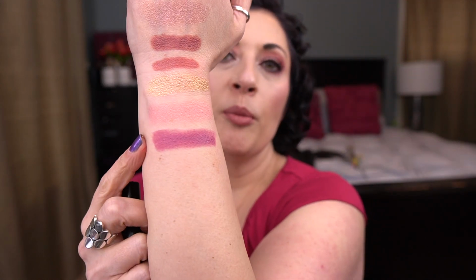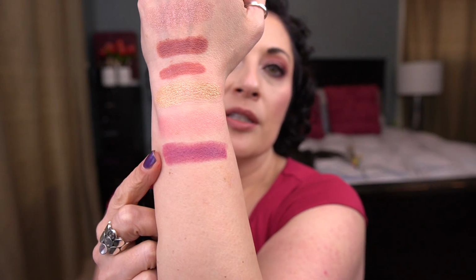I did pull in a couple of purple shades. I pulled in a purple matte into my Nightmare on Painting Street, so hopefully this can get some use. It's a gorgeous lip color. I love it.